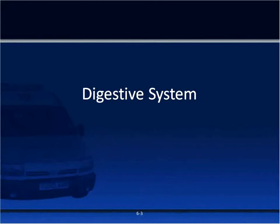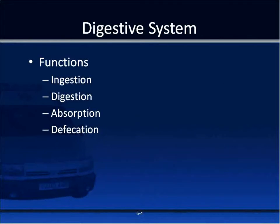Next, we have the digestive system. The digestive system performs the following functions. Ingestion. The digestive system brings nutrients, water, and electrolytes into the body. It performs digestion. It chemically breaks down food into small parts so absorption can occur. Absorption. It moves nutrients, water, and electrolytes into the circulatory system so they can be distributed throughout the body. And defecation. It eliminates unabsorbed waste.